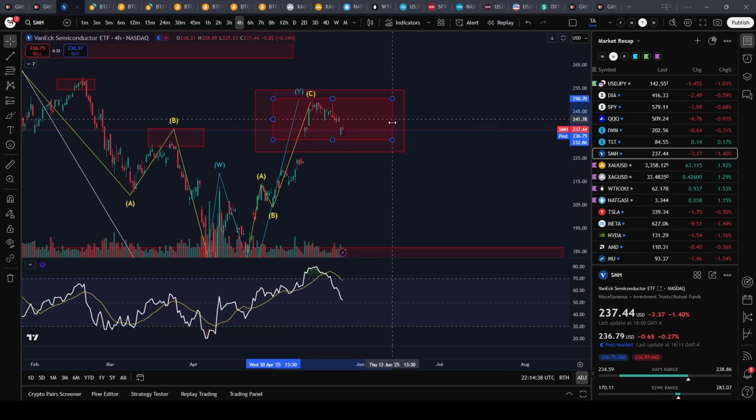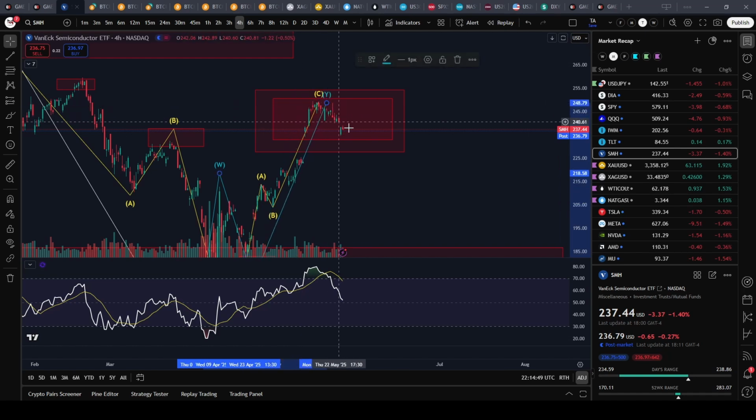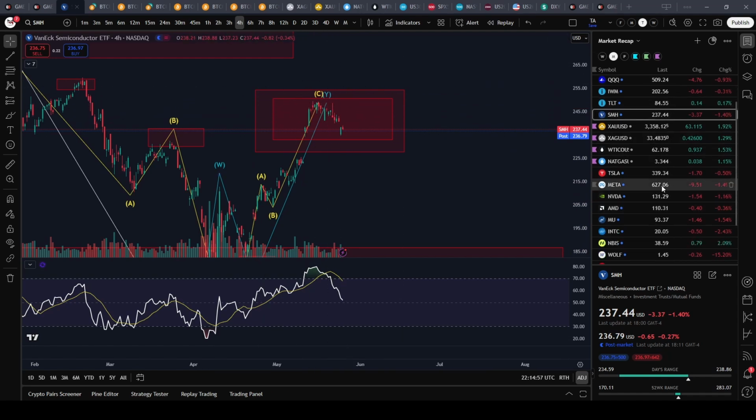After that, when we take a look at the SMH, it's starting to roll over. We have two short areas right now. It did not invalidate the first one, and we saw a big dark pool print right up here. Once that happened, we really saw the market struggle and start to roll over, right? So they're defending the semi shorts right now, and you're seeing that in the semis over here.